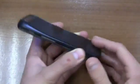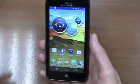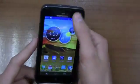Then on the back you got your camera. So kind of that telltale hump, much like the Droid Razr, and to a lesser extent the Droid Razr Max. But still, this thing in the hand to me feels more like the Motorola Droid Razr Max. It's a little bit thicker than the Droid Razr, but again, not bad. Not bad at all.